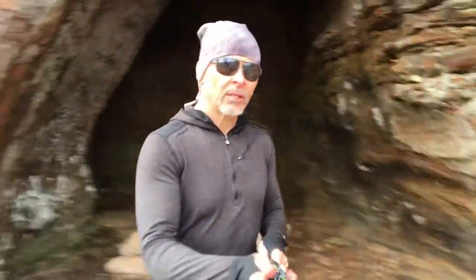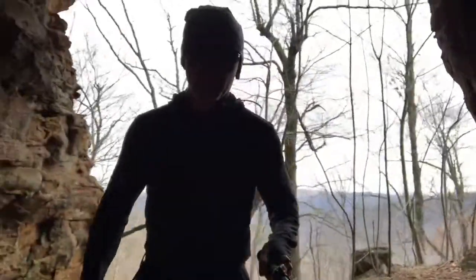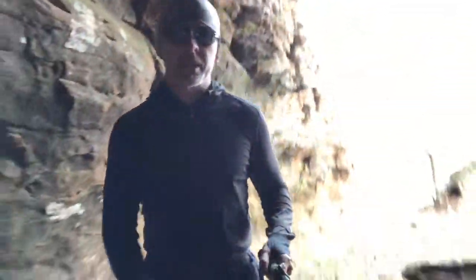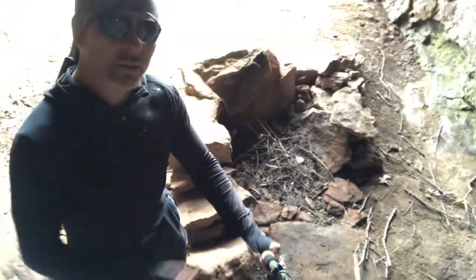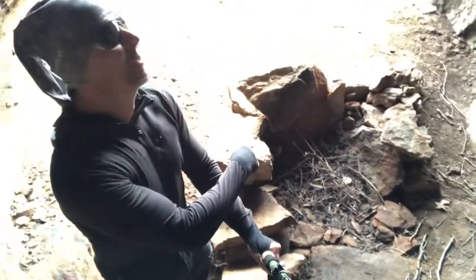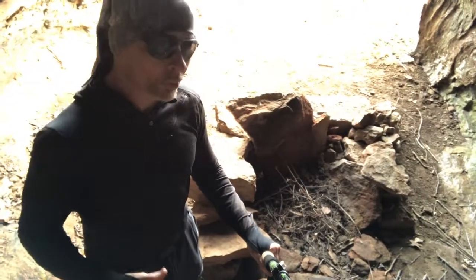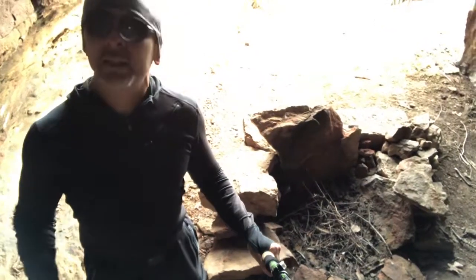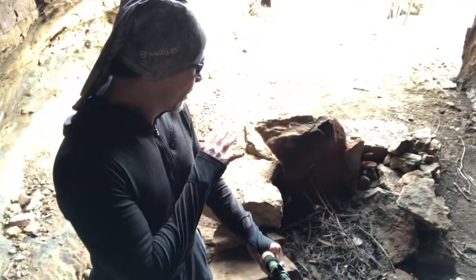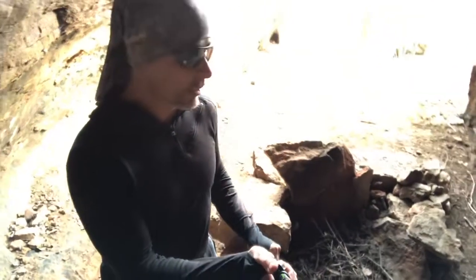Now, this cave is actually pretty cool. Somebody went through the energy to set up this little firewall you see here, so that when they burn the fire in there, it reflects the heat back into the cave, which is important if you're up here trying to stay warm. The only downside of that is that fires typically, you're going to get some soot in these caves, but that's just the way it is.